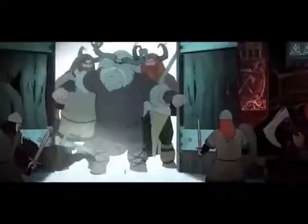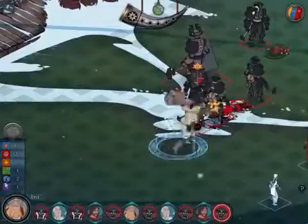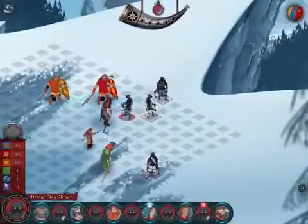we just finished porting the Banner Saga to tablets and mobile devices. We spent quite a bit of time optimizing the game for tablet and mobile, and one of those is the performance optimization. We completely rewrote the renderer to take advantage of the GPU on these devices so we could get good frame rate.